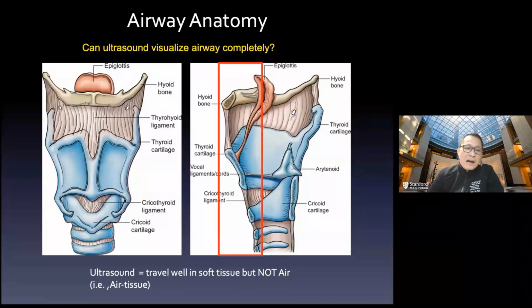Anything behind this is just the so-called air tissue artifact. So anything you see behind is not a true structure. A lot of people make the mistake of thinking that when you have a white line in between, there is a membrane you are looking at. It's actually just the air tissue interface.